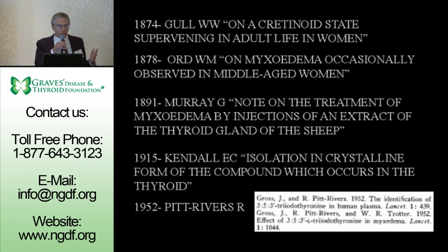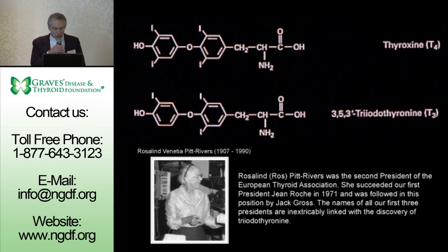And then it took another 35, 40 years for the laboratory of Rosalind Pitt Rivers to find a second form of thyroid hormone that is actually the more physiologic active form of the hormone, called T3. Thyroxin is T4. And liothyronine or triiodothyronine, that Dr. Pitt Rivers and her postdoc fellow Dr. Gross discovered, is called T3 simply because T4 has four iodine molecules and T3 has lost an iodine, and that's what makes it biologically active, and that's why we call it T3.